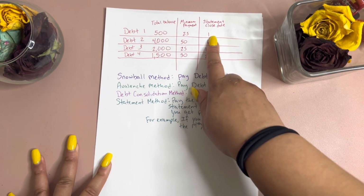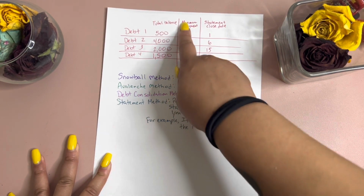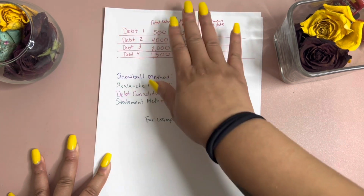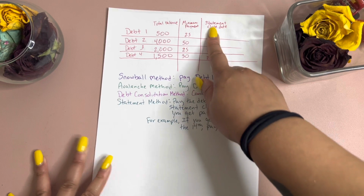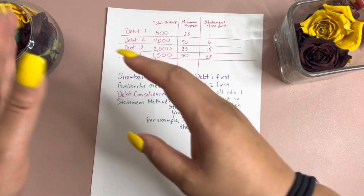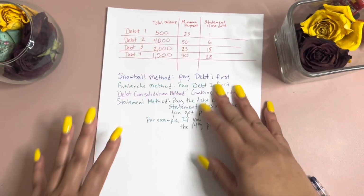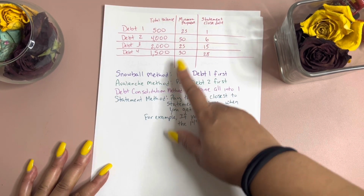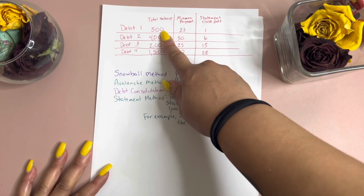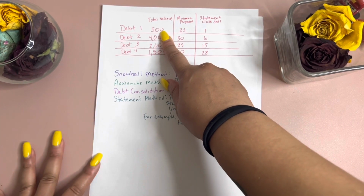The minimum payments you're going to make on or by their due date. You budgeted for that, so you can make those on time. And the statement closing dates are where you're trying to make the extra payment by. So if we look at the debt snowball method, we're going to pay off debt number 1 first, right? Because we start with the smallest balance and pay that off as quickly as possible.